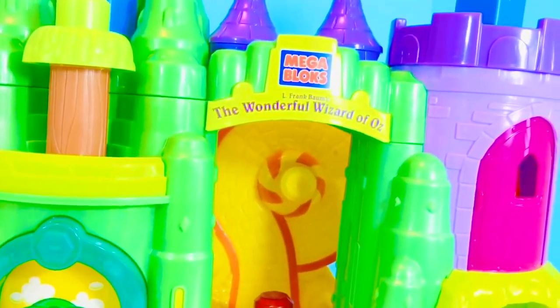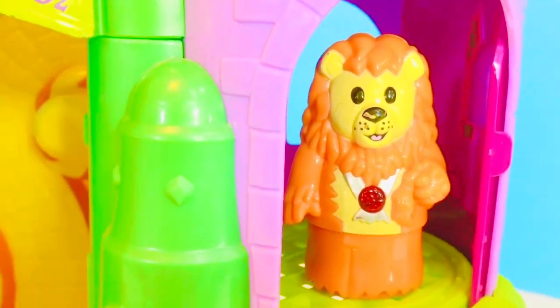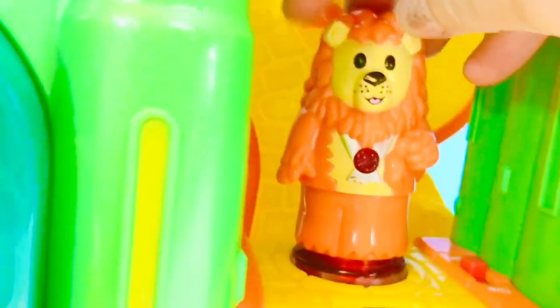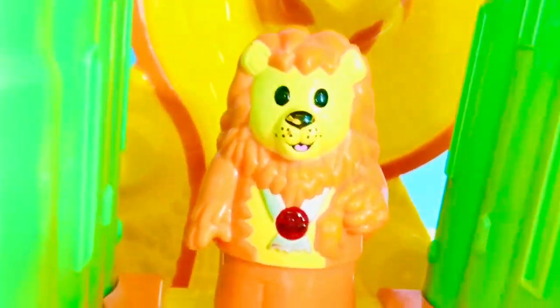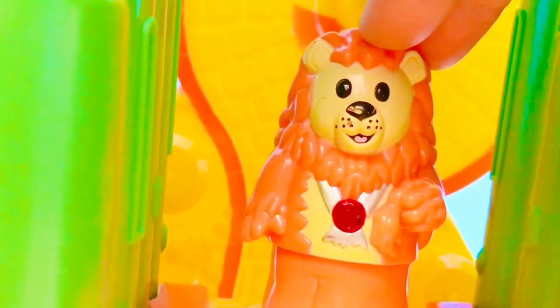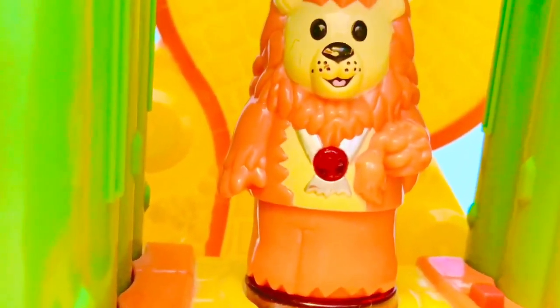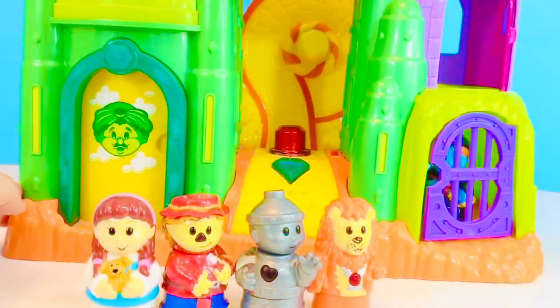And do you know the last friend they meet? Let's check behind the pink door. It's the lion, and he needs courage. Let's put the lion on the light. His medal of courage he received from the Wizard of Oz glows. Well, they reached the Emerald City.